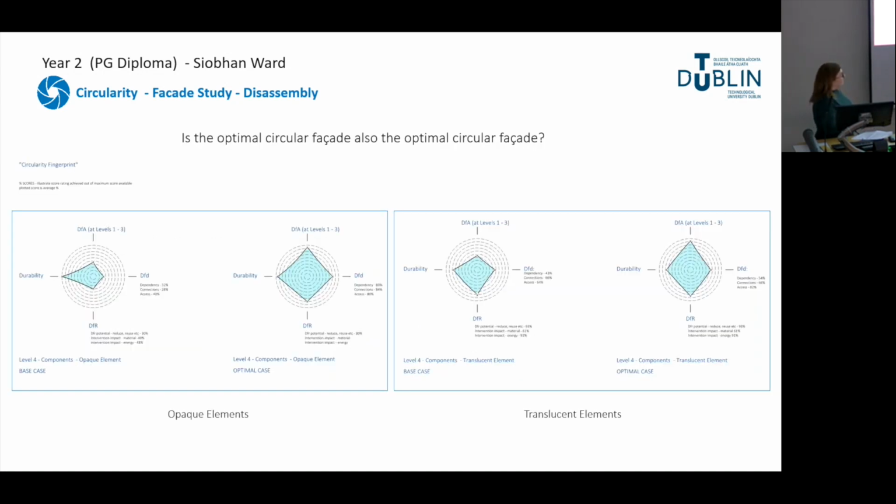The relevant levels of the building were assessed and scored against key circularity indicators to consider the ability to circulate products, components, and materials in use at the highest utility. The results were mapped as circularity fingerprints to illustrate the results of the various indicators. The proposed scheme is the optimal case on the right in each of those rectangles, and you can see it shows improvements at component level for the opaque and the translucent.